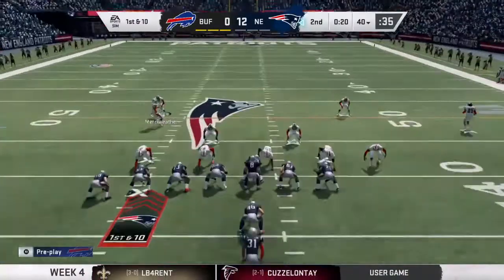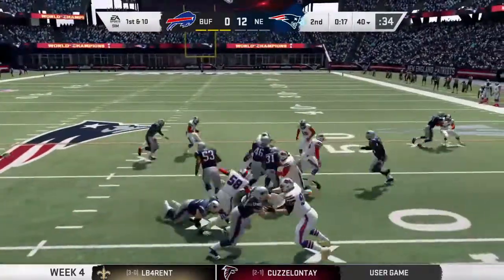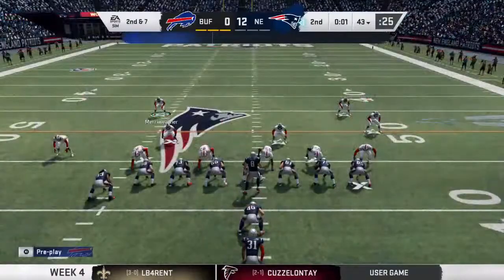Topper! 46 to Mike. 5. On first down, McClellan on the ball. Give him 3 on first down. It'll set up a second and 7.